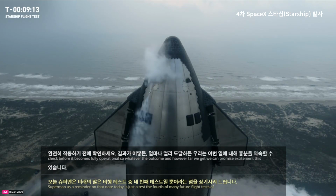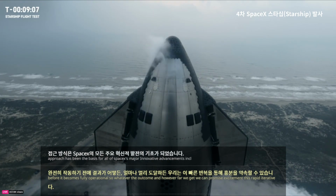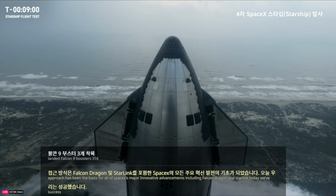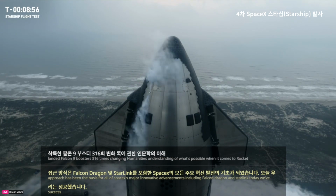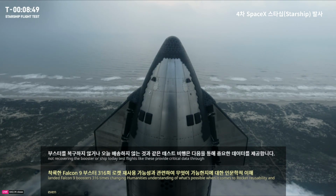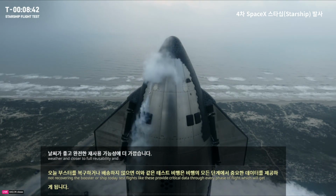This rapid, iterative development approach has been the basis for all of SpaceX's major innovative advancements, including Falcon, Dragon, and Starlink. Today, we've successfully landed Falcon 9 boosters 316 times, changing humanity's understanding of what's possible when it comes to rocket reusability. And even though we are not recovering the booster or ship today, test flights like these provide critical data through every phase of flight, which will get us closer and closer to full reusability, and we have a lot more tests planned for this year.